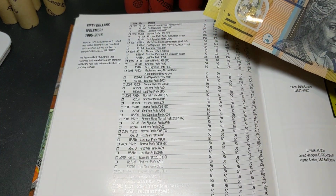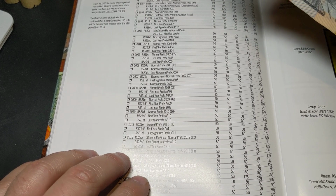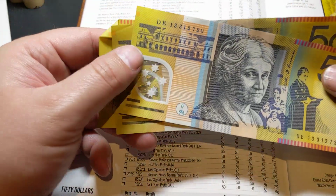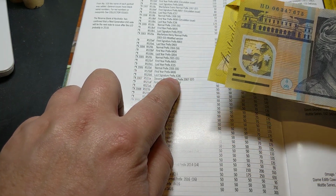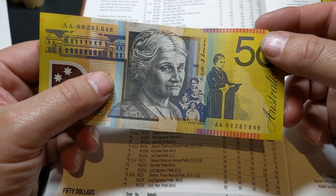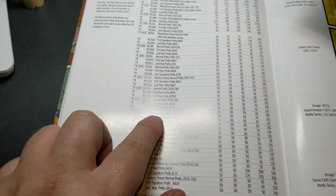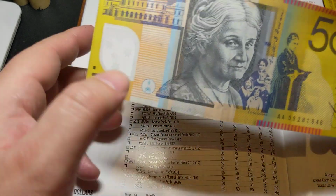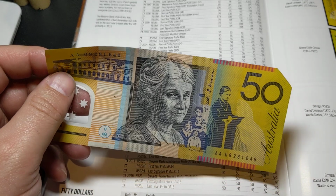DE13, where did we end up? DE13 was, try and show you guys, bit of glare, move away. We ended up at JC, so that's not a special one. HD06, no, we ended up at a JC, so we got an AA09, so that's a last prefix, and the 09, I'll check that one out, but it's not in great condition. It does have a little fold here, and it's a little bit grubby, but I'll put that one aside as well.